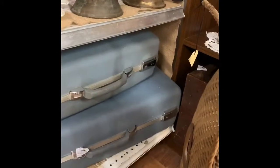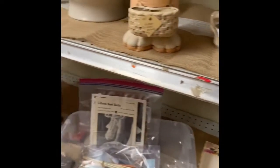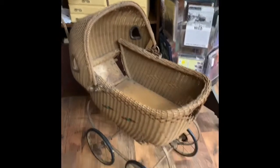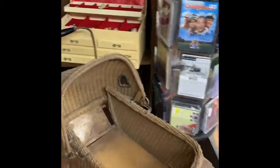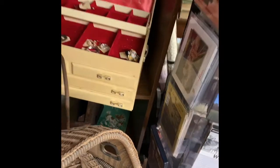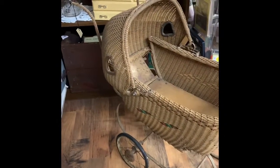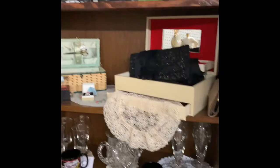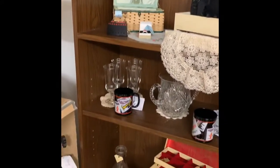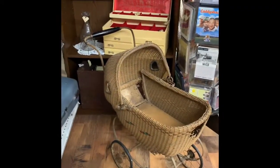Someone was asking for suitcases. Suitcases here. This is really sweet. That would be really nice to have in your garden or on your porch. Oh my gosh, $25 for that, guys. Only $25. They were a couple $100s at the Antique Shoppe. But for $25, I would fill that with flowers and put it in my garden. Don't you think?